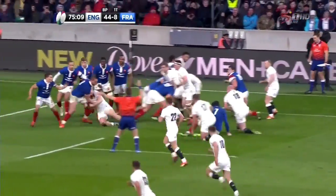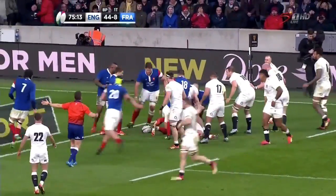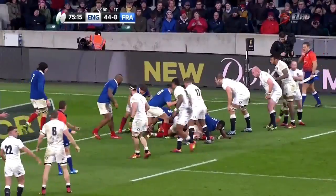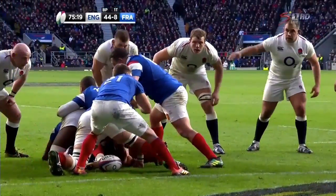Oh, lost forward. Well, that's a sort of lack of precision, which no doubt will irk Eddie Jones. You want the scrum?